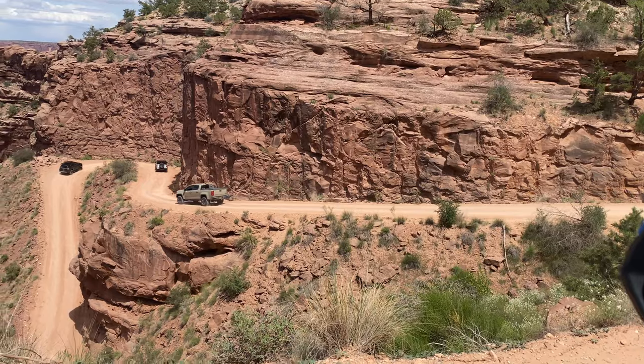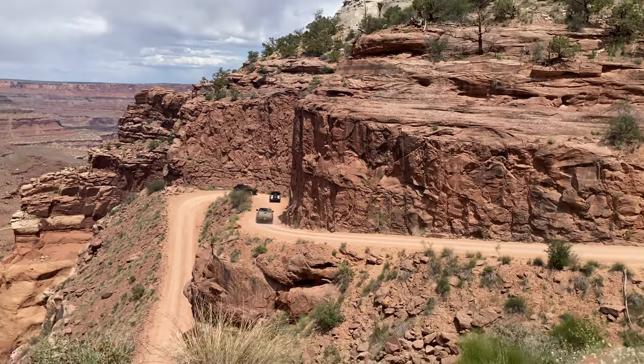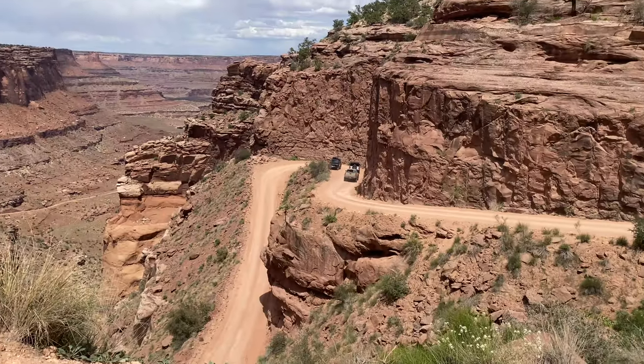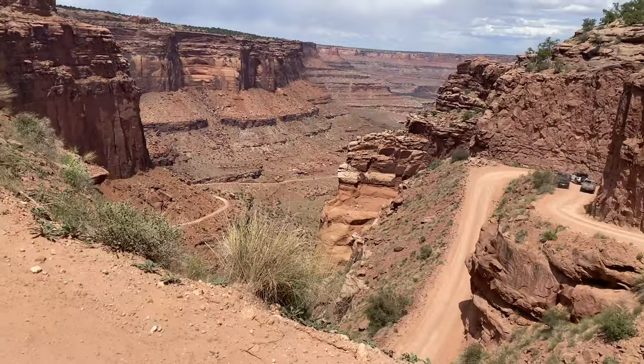All right, so this started the switchbacks. I think it's definitely wide enough for letting people go through, but as you can see there, you definitely need to make room for people. But you can see all the way down, that's what we'll be doing.